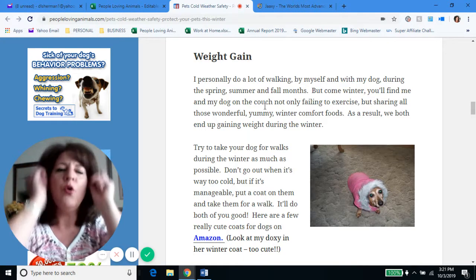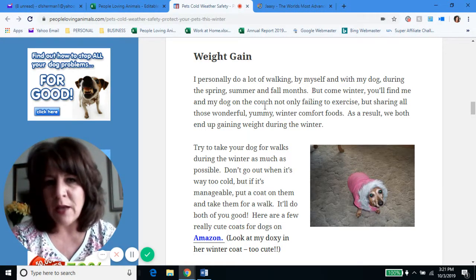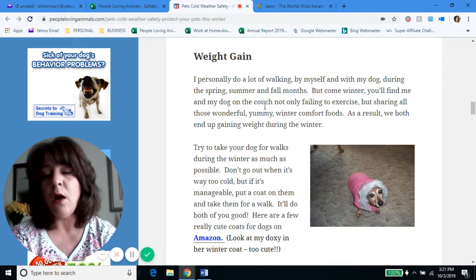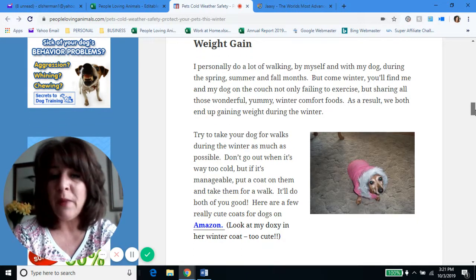So my point is, their activity level is reduced in the winter because they're not spending as much time playing in the yard. They're not walking as much. So weight gain can be an issue. So you need to lower your dog's calorie intake a little bit in the winter if they're very active in the warmer months and they're not so much in the winter months. Now back to the coat.